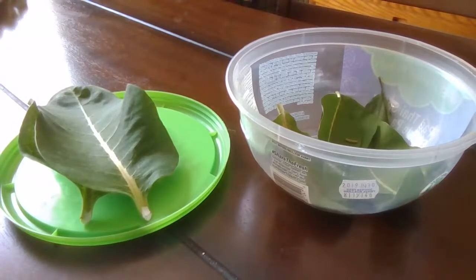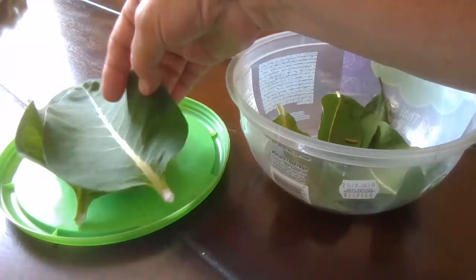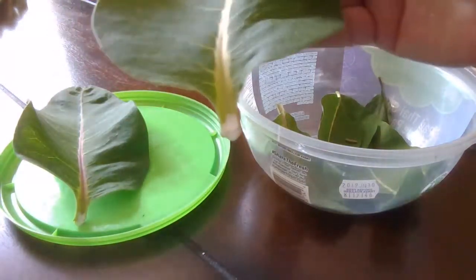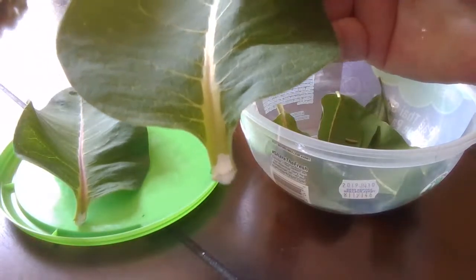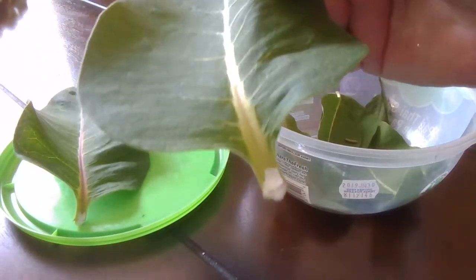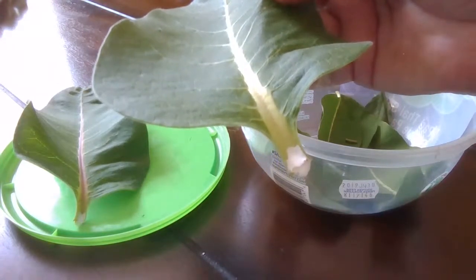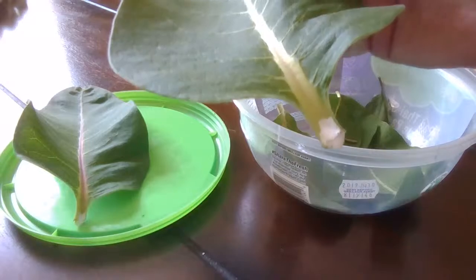All right. I'm going to show you this. This is what I just freshly picked. Yesterday I couldn't show this, but I wanted to show you something. Look at the milk that comes out of that when you freshly pick it. If it's a really good milkweed, it looks just like milk.